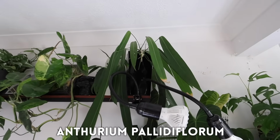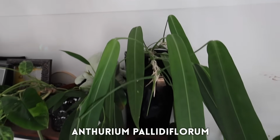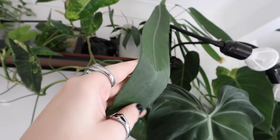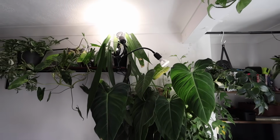The next one is my anthurium pallidiflorum, and so that goes into getting something long and skinny and drapey, but it's still an anthurium and it's still really fun, and that one's still velvety as well. It's a bit of a lighter green, so it would create a nice contrast. I think they would look really nice next to each other. I mean, I don't have them next to each other in my collection, but I think they would look nice by each other. And I've also found that my pallidiflorum is so incredibly easy to take care of. It has such minimal needs for an anthurium, whereas the regale is a little bit more work.